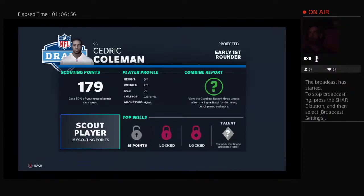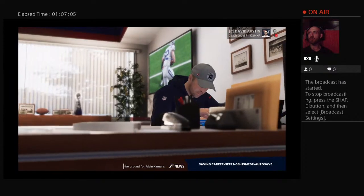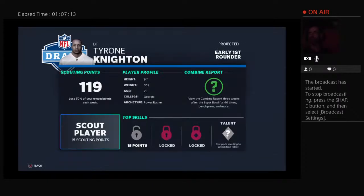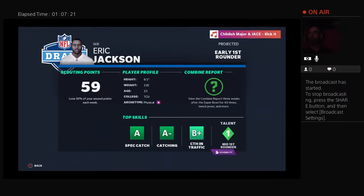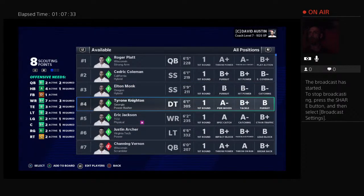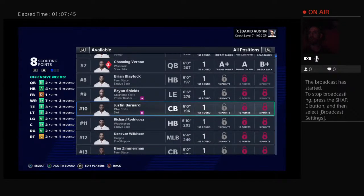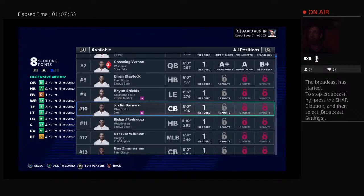Alright, I'm just gonna do this. Oh, I didn't mean to do that. We will go after him, definitely. I want to try and get him. And also him. So I will pick up free agents that will help me get players. So we need to go after him and him. Tyrone Knighton and Eric Jackson. And we will also go for that corner. So we're going to have to make a big, huge move.